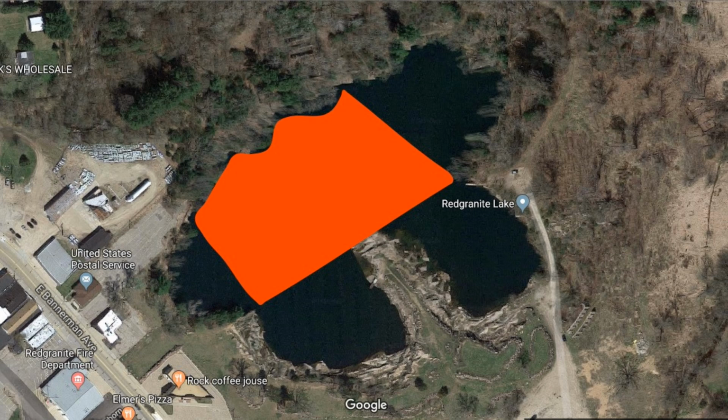I checked my logbook, and I've made 120 dives in Redgranite Quarry. I've done several dives in this deep area. I've run search patterns and dove where people thought the deep area was. I covered a large percentage of this area, and I've never found anything deeper than 114 feet deep. At this point, it may be possible there is a deeper area, but I'm kind of doubting there is a section that is another 100 feet deeper than what I've found so far.